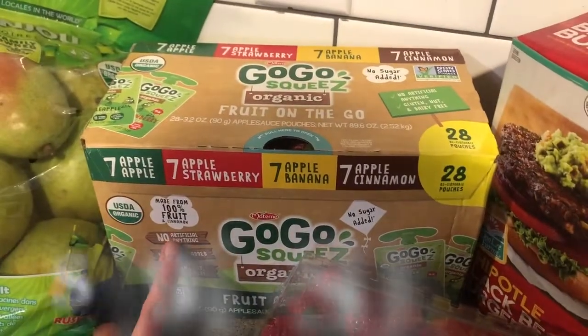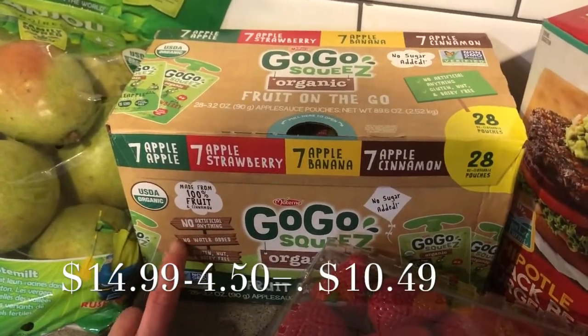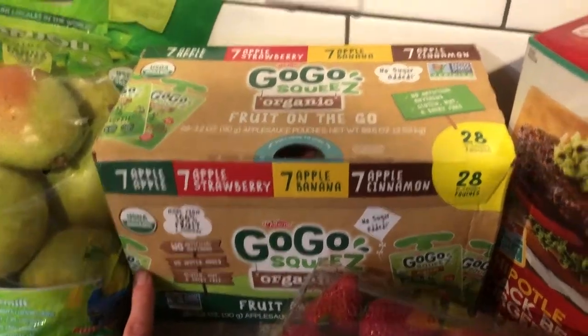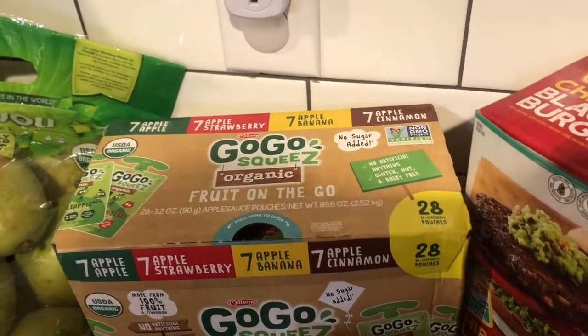These go-go squeeze, we like to take hiking, and they were $4 off right now. So it's just a good time to stock up because you never know when you're gonna need them.